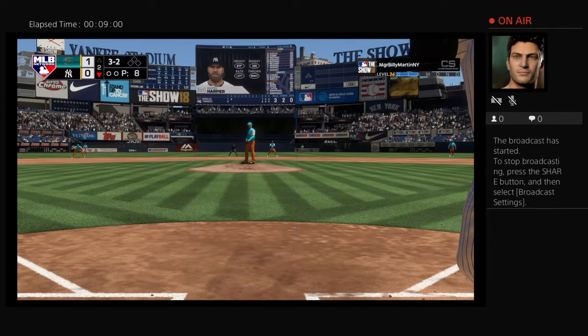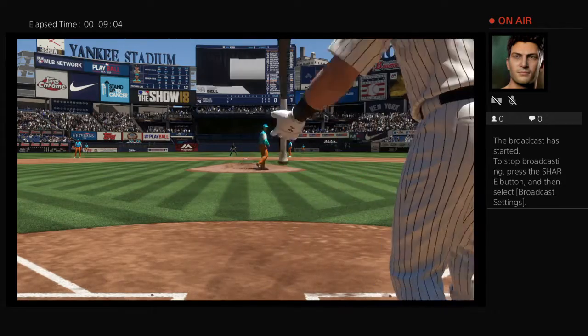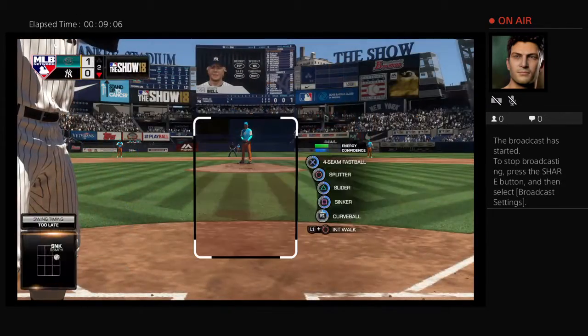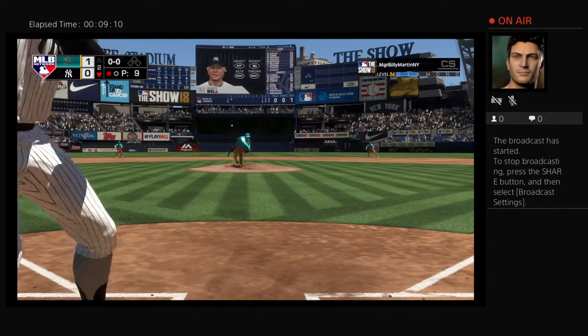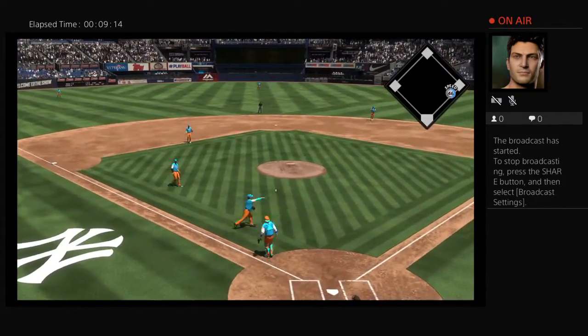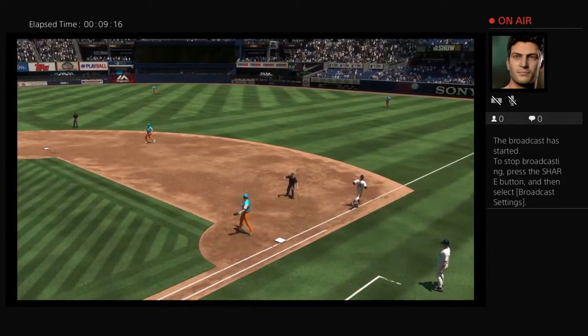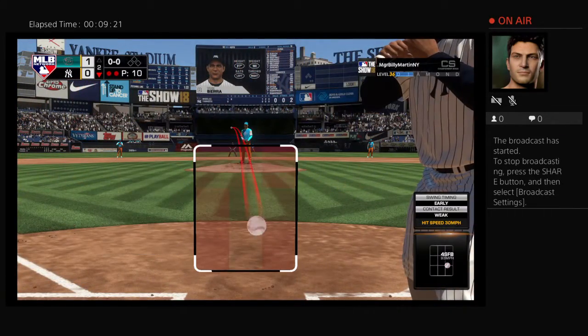3-2, full count. Something has to give. Here's the payoff pitch. And a good sinker there gets him swinging for the first out. First delivery to him on the way. Weak chopper to the left side. And a throw to Giambi's in time for out number 2. So bases are empty here with 2 gone.